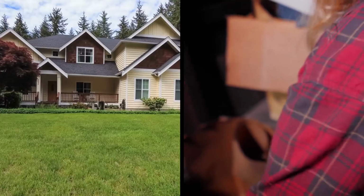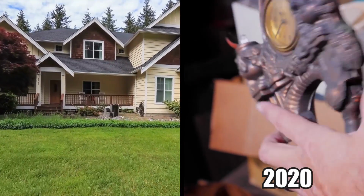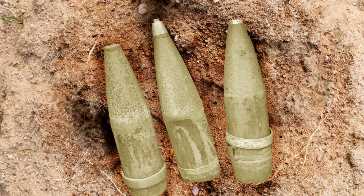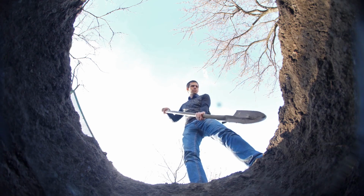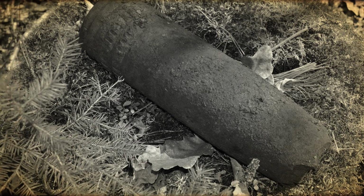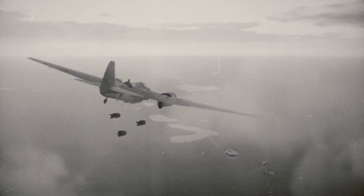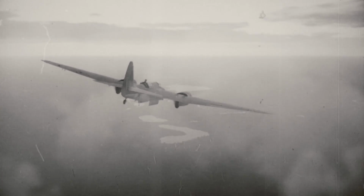The man who previously owned the home was a collector of antiques who died in 2020. He may have collected these bombs as part of his hobby, then simply buried them under his lawn and neglected to tell anyone. Kind of a dangerous hobby, don't you think? Oh yes, I collect artillery shells from World War II and then bury them in my backyard.